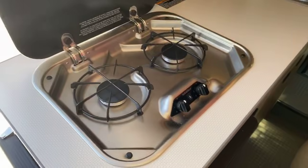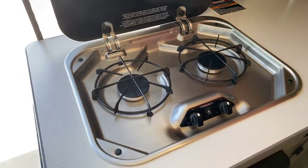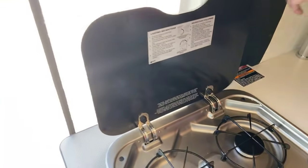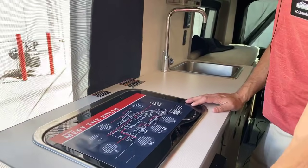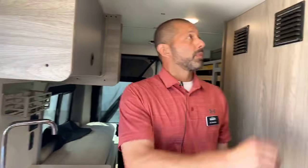And then here's your propane 2-burner stove. This serves as your backsplash. And that's propane, like I said. The stove works off the propane. Your refrigerator's 12 volts, so it runs off your batteries and your solar charger.